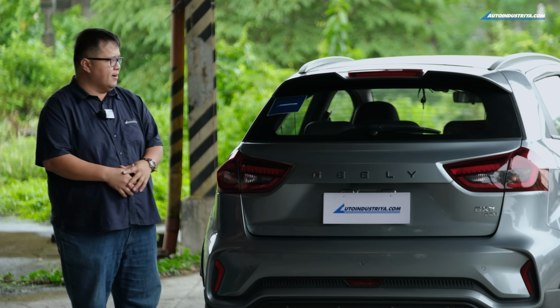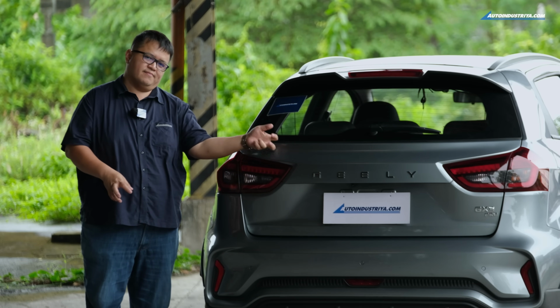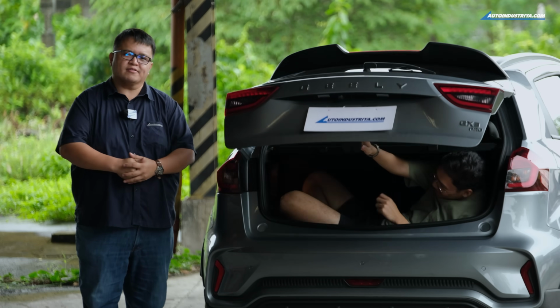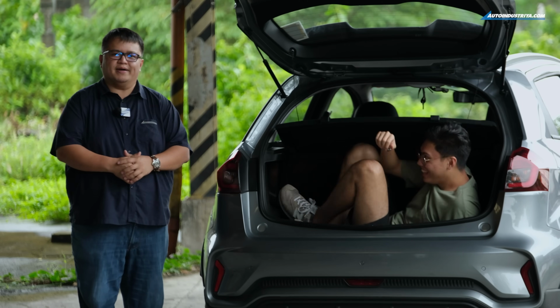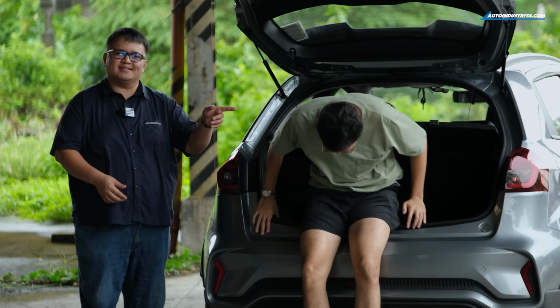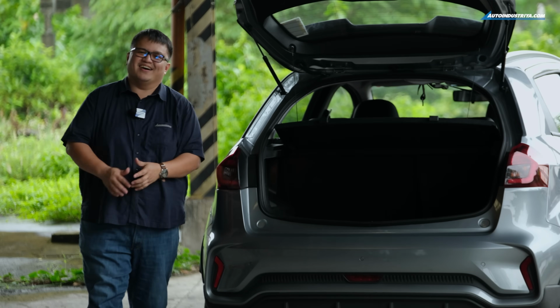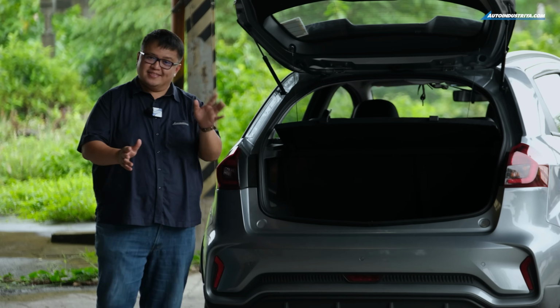Does have a diffuser there, but what's interesting here is the cargo space. It doesn't have a power tailgate, but I have my guy Zach to help me out. I'm putting him in there because he wore shorts on a Monday. Good job, Zach.